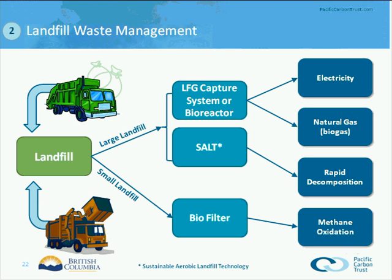SAP process, the sustainable anaerobic process, is basically a rapid decomposition by composting in situ. So you insert a bunch of pipes, basically destroying the anaerobic environment and creating basically a compost pile underground. And this causes rapid decomposition of the waste in the ground and reduces any potential methane, making the landfill inert in a very short period of time relative to its normal circumstances.